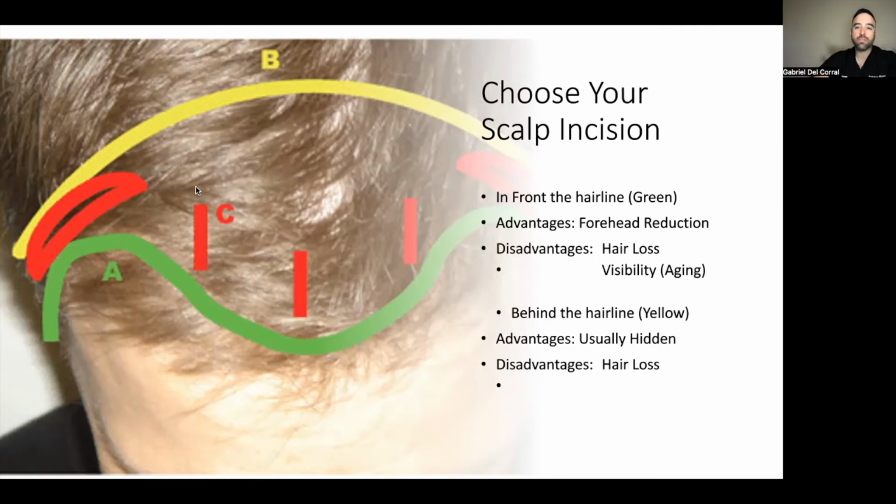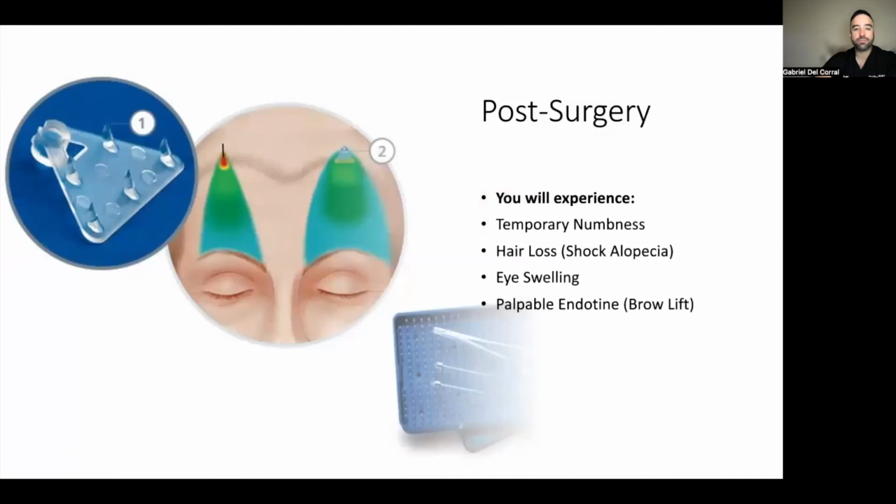There are other types of incisions, as is shown in red here, or C, which are the typical incisions made for an endoscopic brow lift. And this is done through vertical incisions that can be placed in the forehead to allow for elevation and pulling back. Unfortunately, endoscopic techniques are traditionally very difficult to get covered sometimes through insurance, but for some patients who are not using insurance, this may be a great option to hide scars.